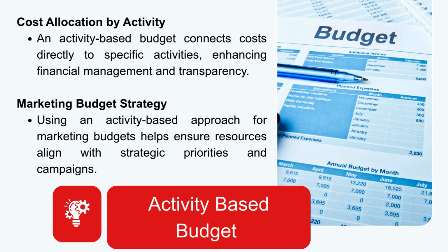So, other methods of budgeting include cost allocation by activity. This is an activity-based budget that connects costs directly to specific activities, thus enhancing financial management and transparency. Marketing budget strategy: this uses an activity-based approach for marketing budgets to help ensure resources are aligned with strategic priorities and campaigns. And this concludes our module on financial planning and budgeting.